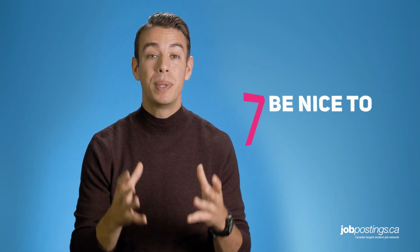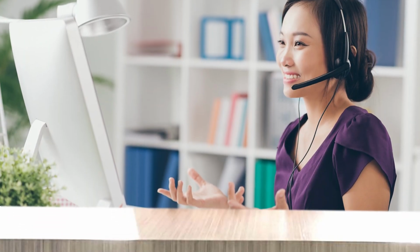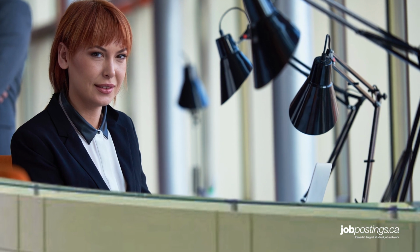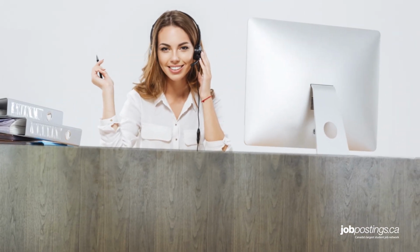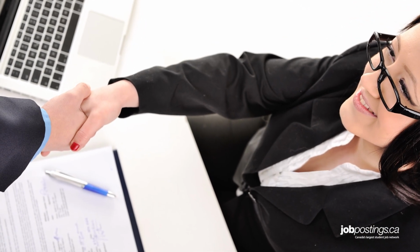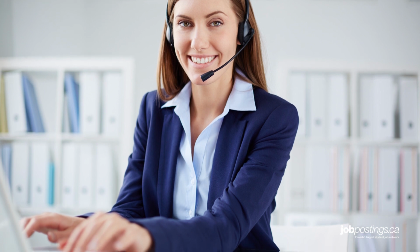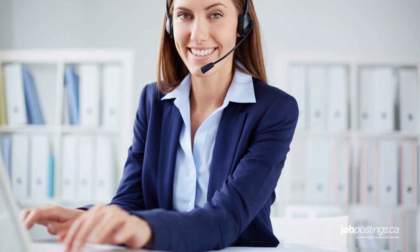Next up is something all of you should already be doing, and that's be nice to the front desk person. If you're personally handing in your resume to the employer's office, then being kind to the front desk person and asking for their name is the best way to make sure your resume actually gets to the hiring manager. And if you arrive for an interview, be extra nice to the receptionist. They're usually working with the recruiter and will tell them if you're rude or unprofessional in the waiting room. And in some cases, the recruiter may actually pose as the receptionist before inviting you into the interview room.